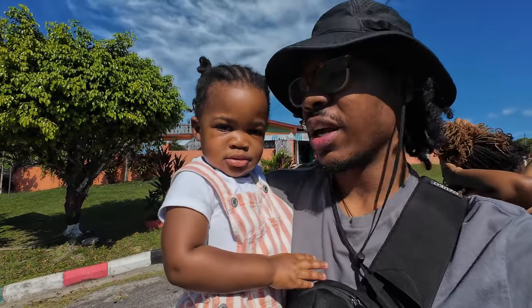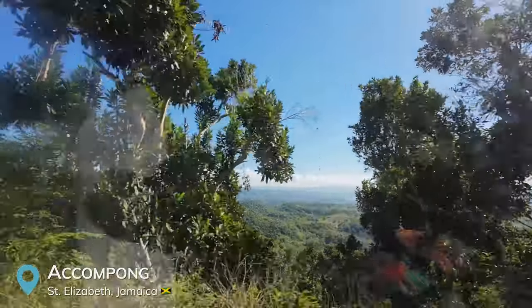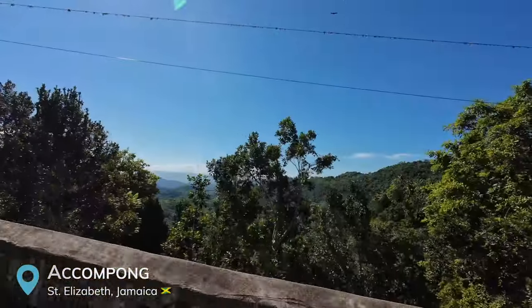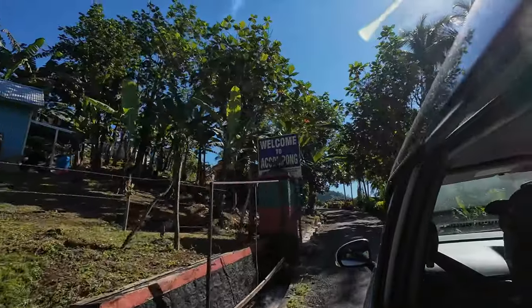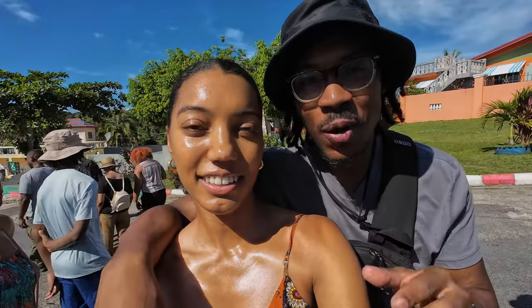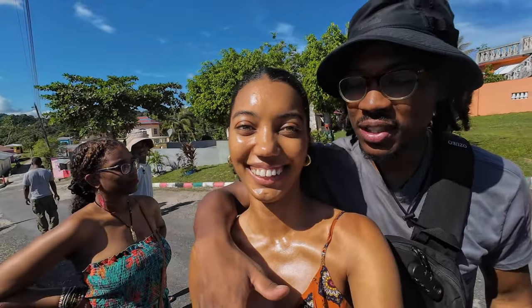Welcome. We are here in Accompong. This was a little bit of a crazy drive up here in the mountains. Really narrow roads in the mountains. It should be a single lane, but it is actually a two car lane. So when you're going up there, the roads are definitely a little bumpy, more than a little bumpy, pothole after pothole. And there are a lot of people who have to pull to the side.